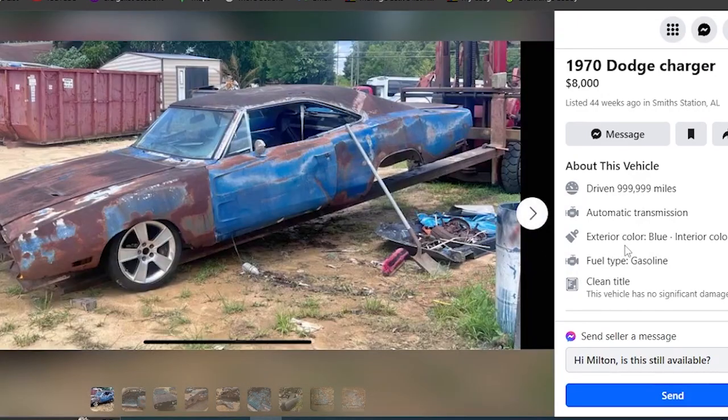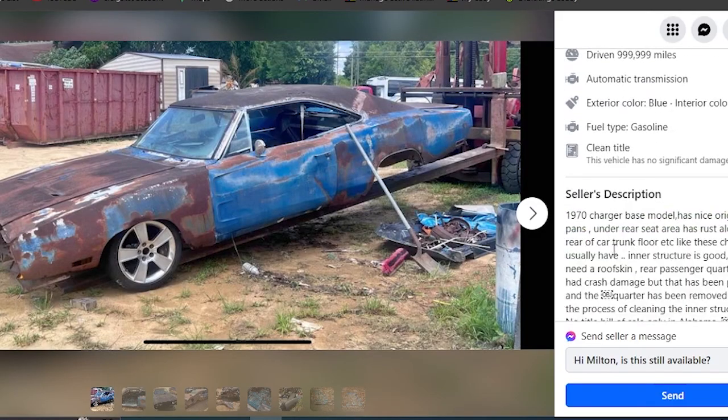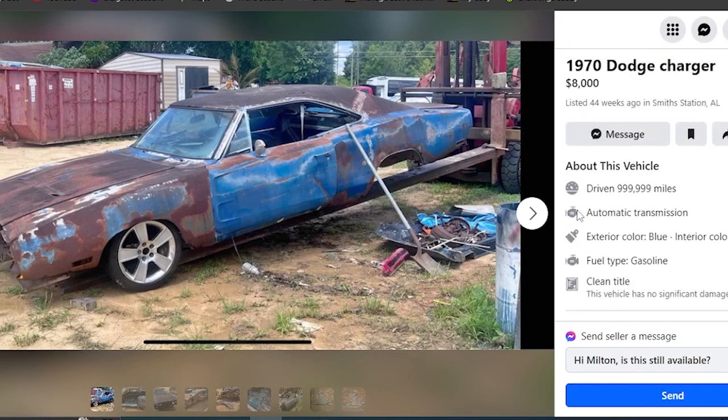Well, looking for a rusty Charger, we found you one. Alabama, you're probably not getting any title with it. Didn't have a title when they pulled it out of the swamp. No title, bill of sale only, Alabama. There you go. $8,000.